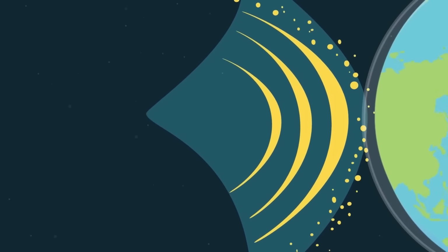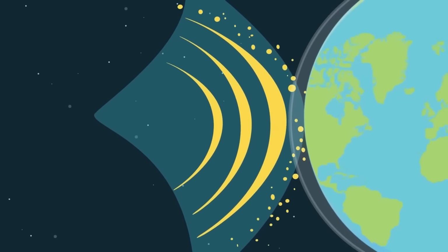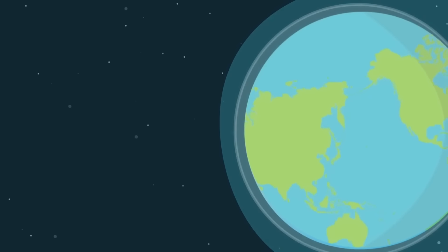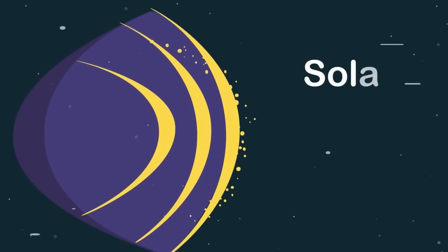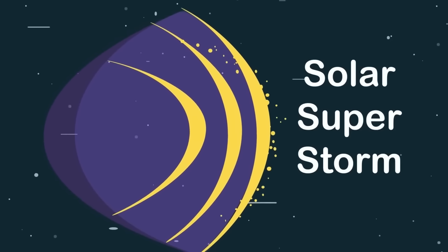When they hit Earth, it doesn't hurt living beings, even with such power. The Earth's atmosphere protects life from the biggest solar storms by absorbing the impact, so beings on the surface are safe from harm. When a CME is too big, it creates a solar superstorm that occurs once or twice a century, so you've been warned.